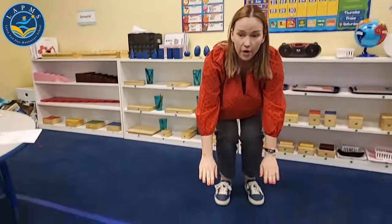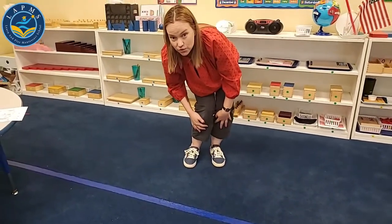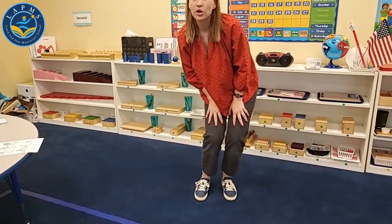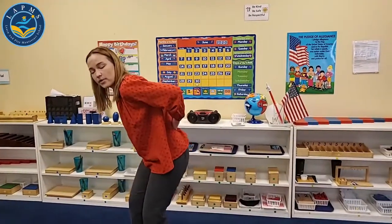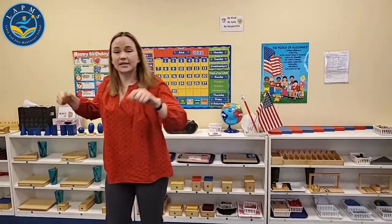Ready? So, we're doing the skeleton dance. We know the foot bone's connected to the leg bone's connected to the knee bone's connected to the thigh bone. So we do the skeleton dance, and now the thigh bone's connected to the hip bone's connected to the backbone's connected to the neck bone. So we're doing the skeleton dance.